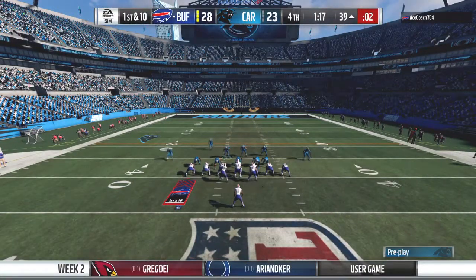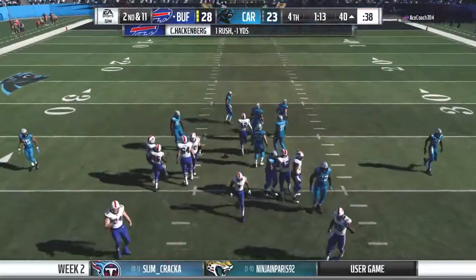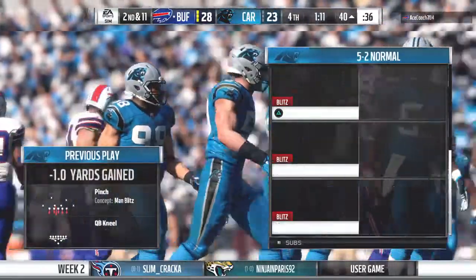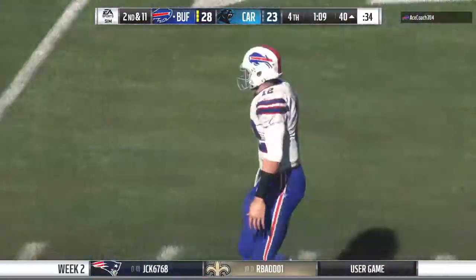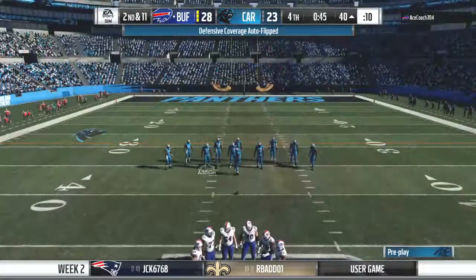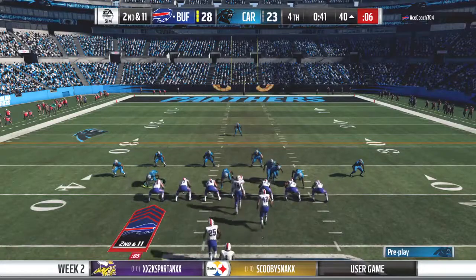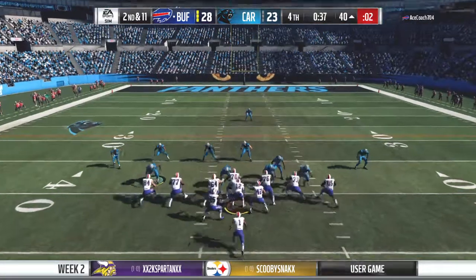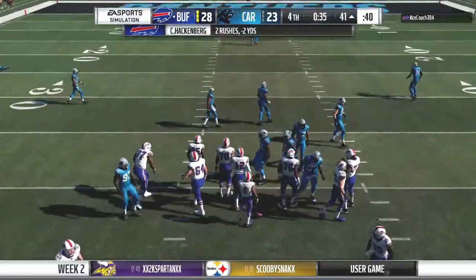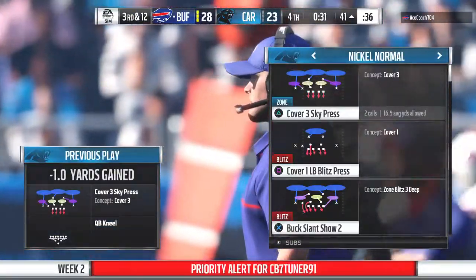Here we go. The Bills on their way to victory now as they take the knee. Here we go now. To his knee goes Hackenberg, and that ought to be the ball game.